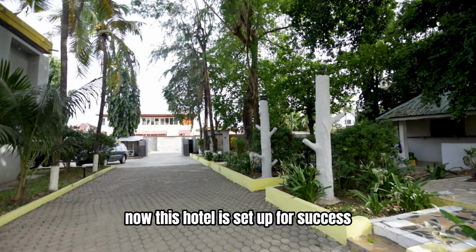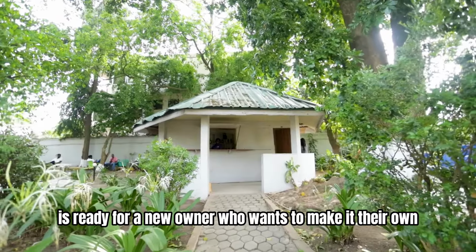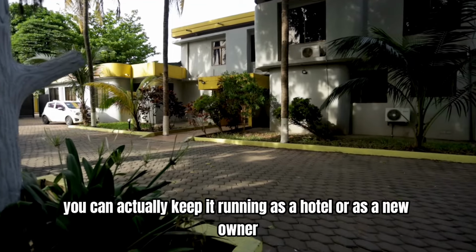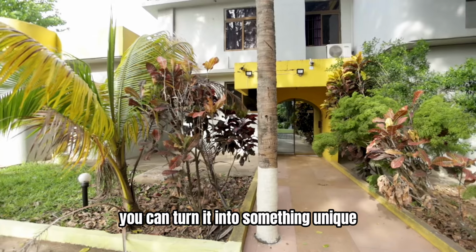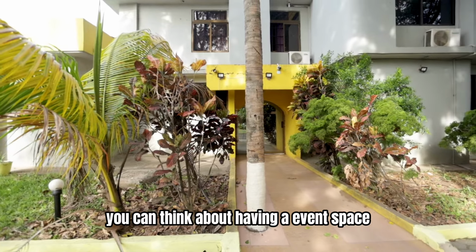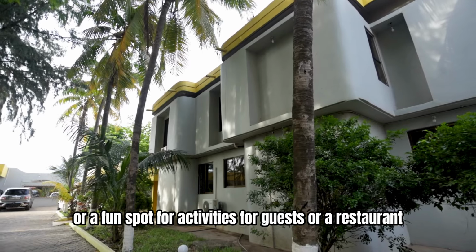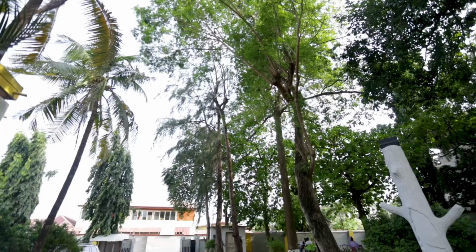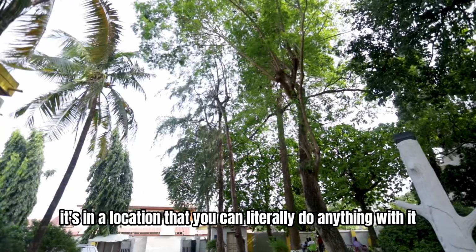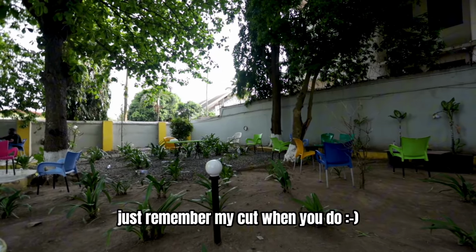Now, this hotel is set up for success. It's ready for a new owner who wants to make it their own. You can actually keep it running as a hotel, or as a new owner, you can turn it into something unique. You can think about having an event space, for example, or a fun spot for activities for guests, or a restaurant. It's in a location that you can literally do anything with it. Just remember my cup when you do.